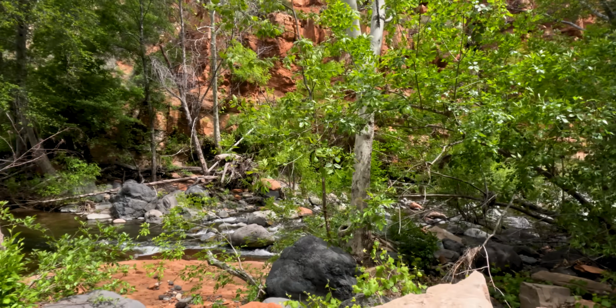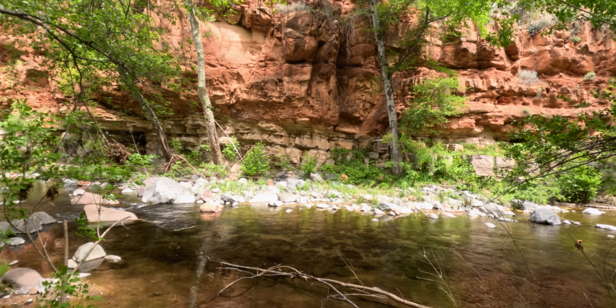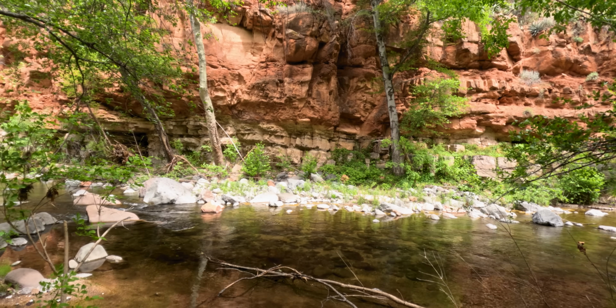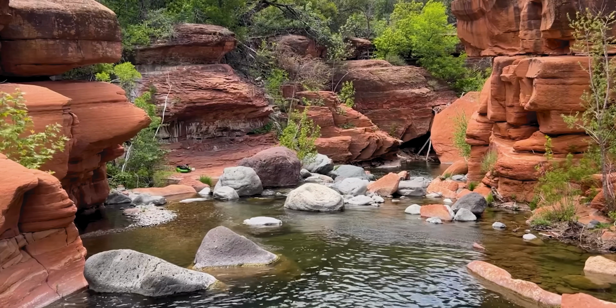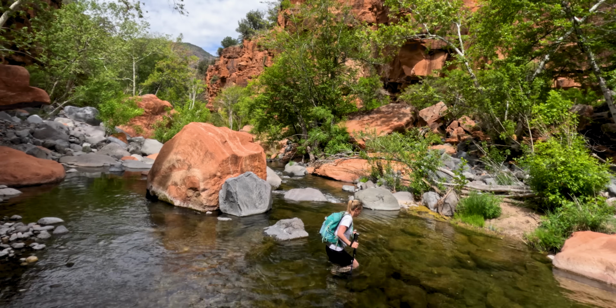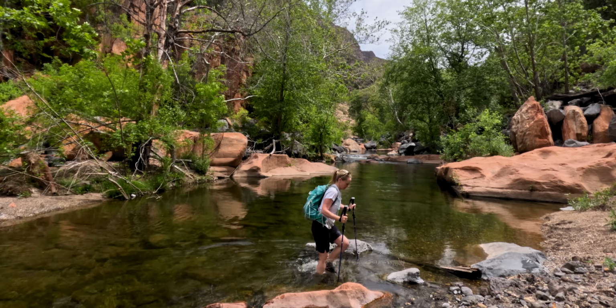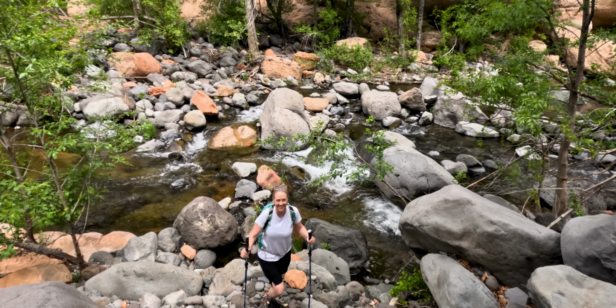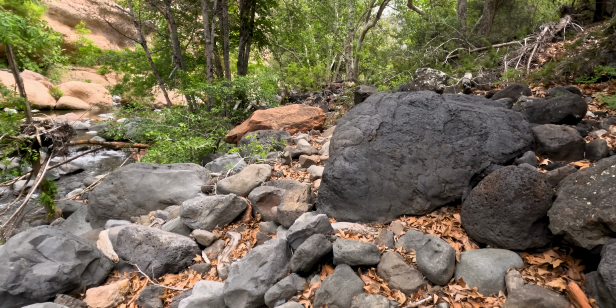Thing about creek walking is the other side of the creek always looks like it's better walking. Doesn't matter which side you're on. That side looks so much better over there. Why are you down there? So much better up here. It's a clear path. It's almost like a parking lot.